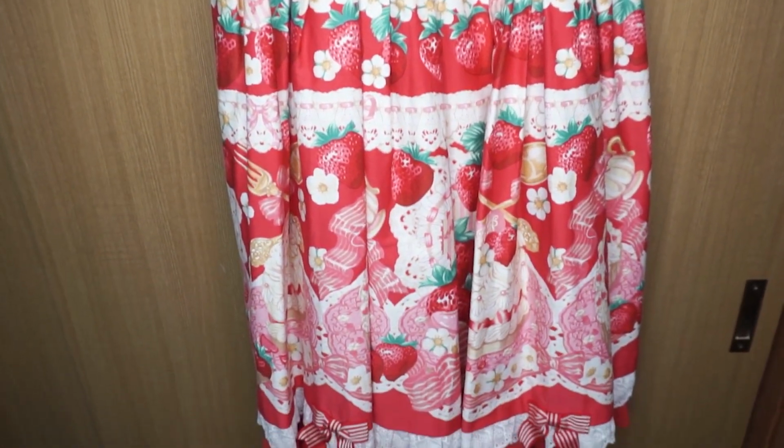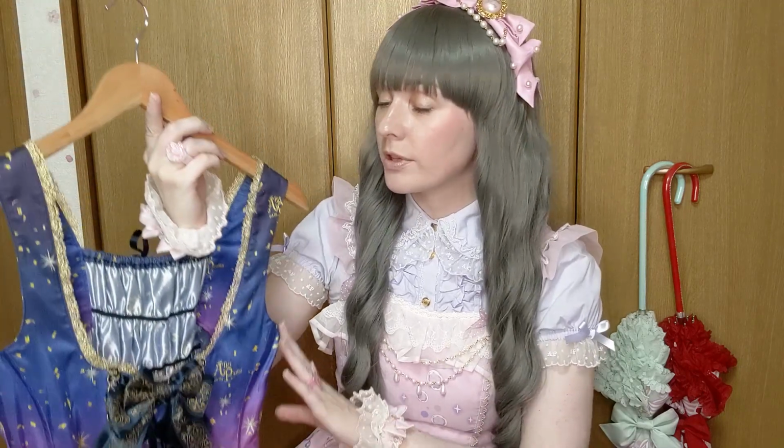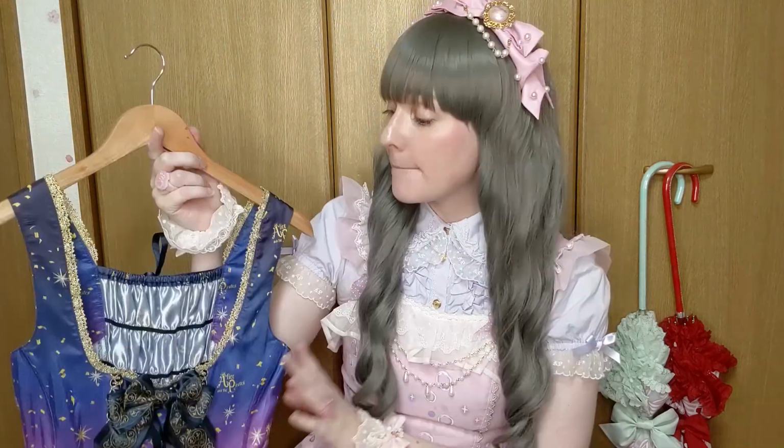The second dress is Starlight Carnevale from Alice and the Pirates. I don't have a ton of Alice and the Pirates dresses. I really like this brand, but I typically don't wear a lot of classic or gothic. But when I first saw this dress, I saw some coordinate photos online in this colorway as well as a couple other ones. I really like all the colorways of this dress, by the way. But I saw people wearing this dress and I fell in love with it immediately.